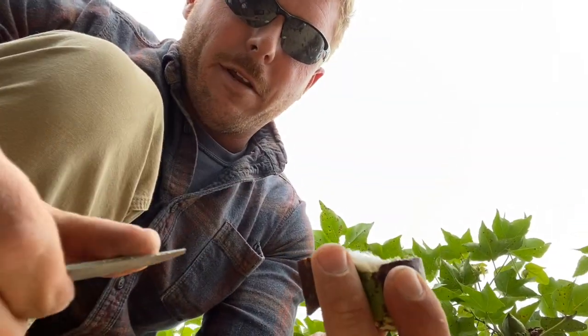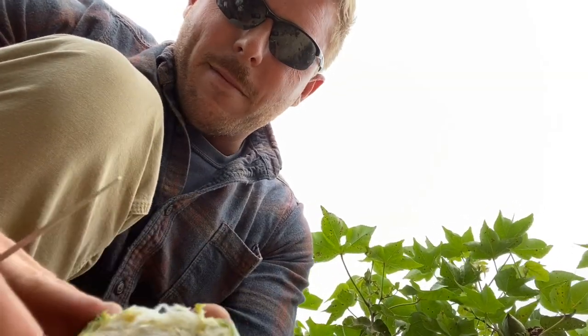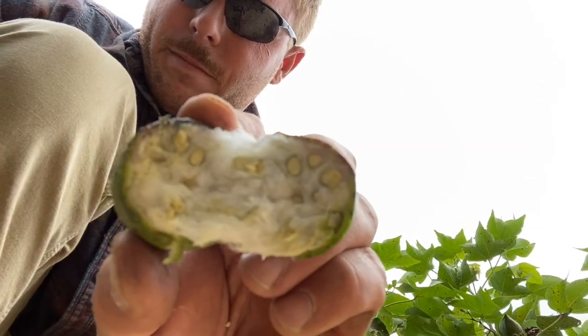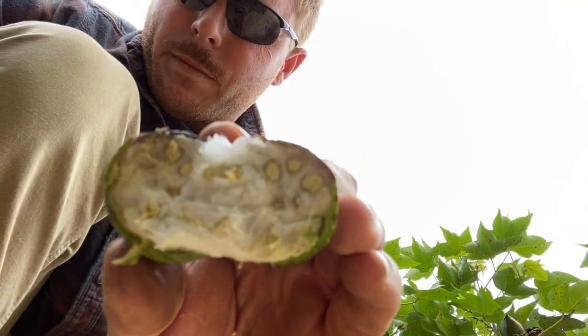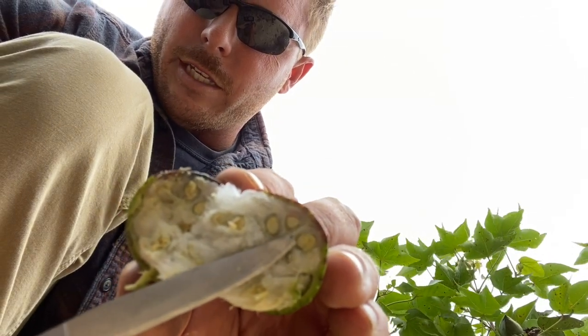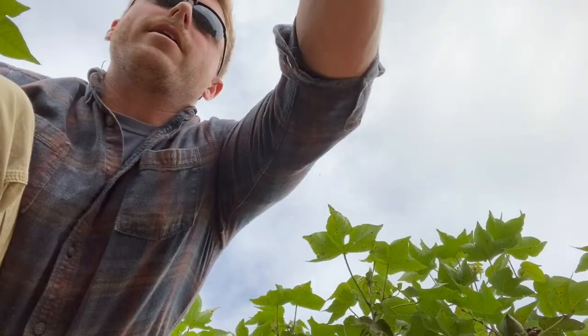Will, see that one? Will's our salesman. He had a really sharp knife. But that right there, if you can see those outer layer on these seeds, that's the seed, and of course that's the fiber and the cotton. Some of these are just barely cracked open.